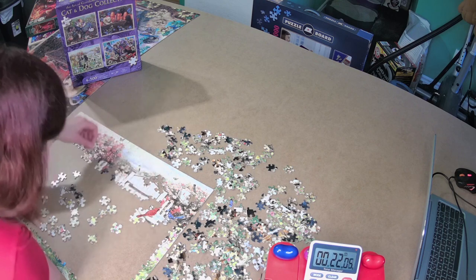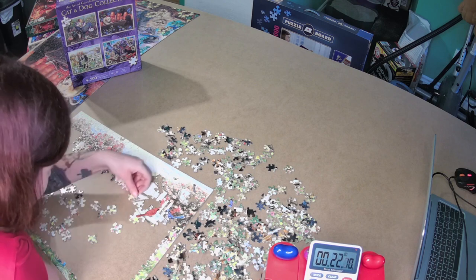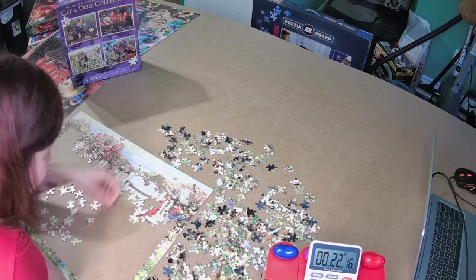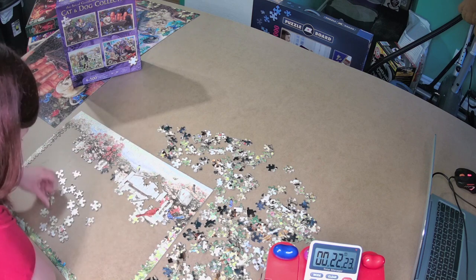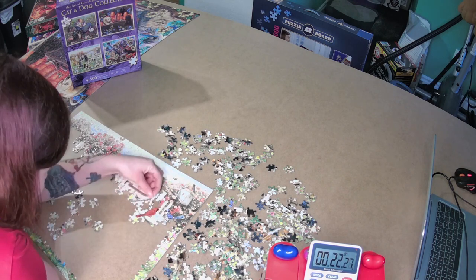Don't rain on my parade. Would you say you're a third of the way done? Maybe. I don't know. I'm doing well. Look at how well it's clicking together. The whole top part's almost done. Would you like to try and do the puzzle? I'll do the puzzle, no problem.